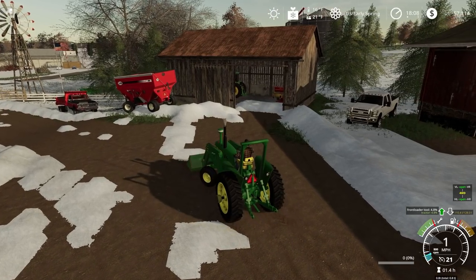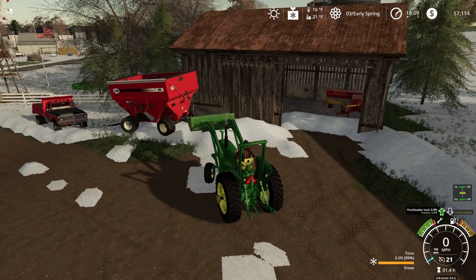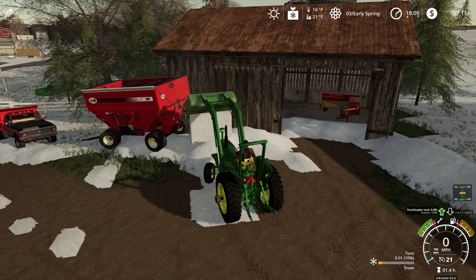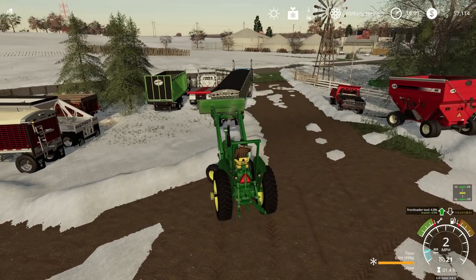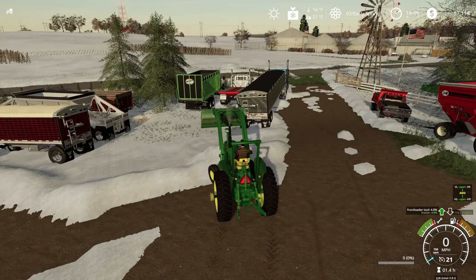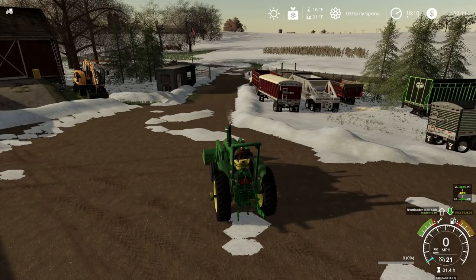So now we gotta put this loader tractor through its paces. Try to pick up all this snow here. I am doing a terrible job. You can see that. There we go. We're cleaning up now. So just trying to get the little stuff that the plow left. Not gonna try to make it spotless by any means, but gonna clean it up as best as I can.